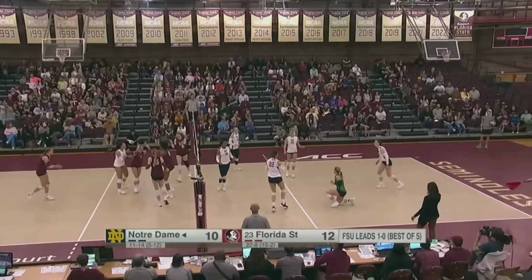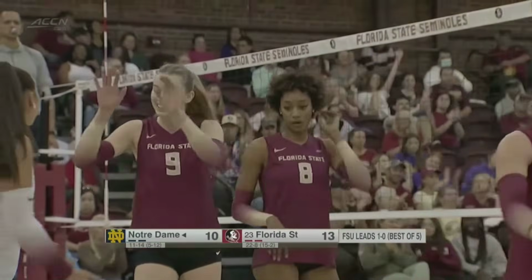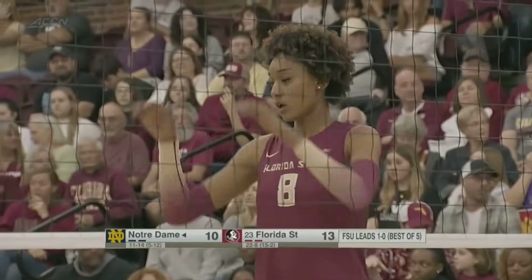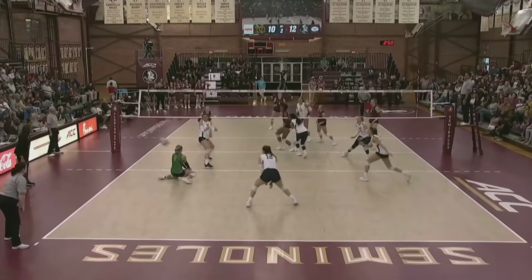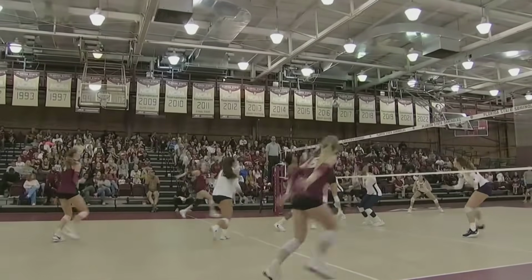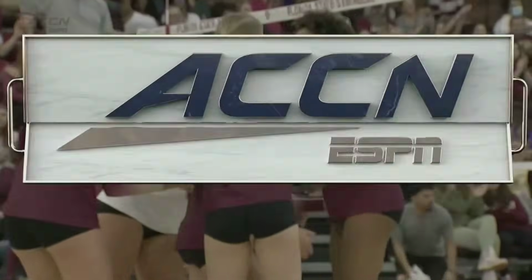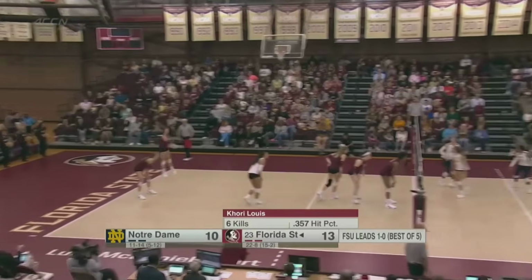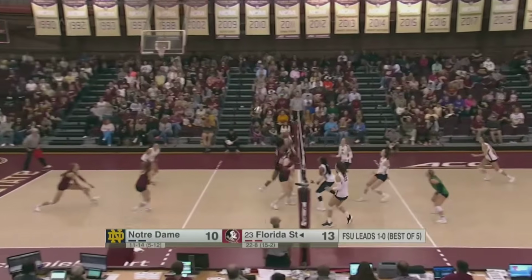Quick set to oh my! That is straight down. And it's just so pretty to watch. If you know your volleyball, you know how good that looks. I mean, she is up in the air, just hit it down at about the 10-foot line. It's fun to watch unless you're on the other side of the net, Sean. Then it's not so fun. Yeah, I don't think Salima Rockwell found that fun. No. 6 kills, hitting .357 for Corey Lewis.